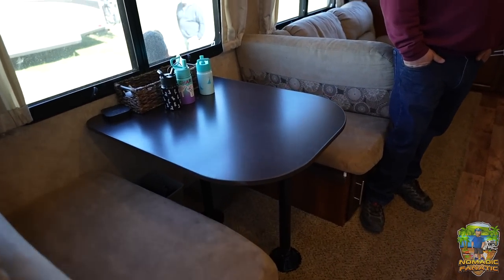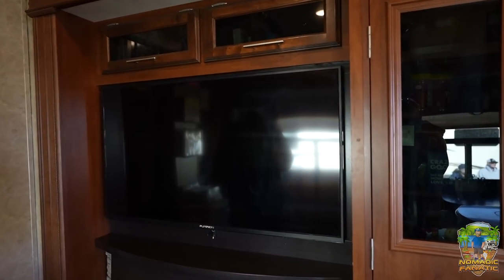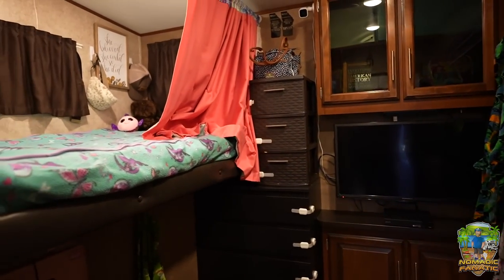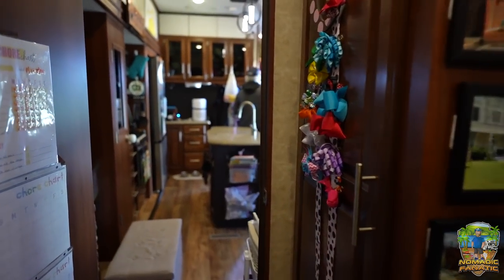They got the dinette. They got the sofa over there. They even got the TV facing the sofa like that. And I'm a little jealous of that fridge and freezer. Some bunk beds here for the kids. Two there, another one there. And they got a TV in here. Very nice. Little table to do the homework. Yeah, it's a nice fifth wheel.